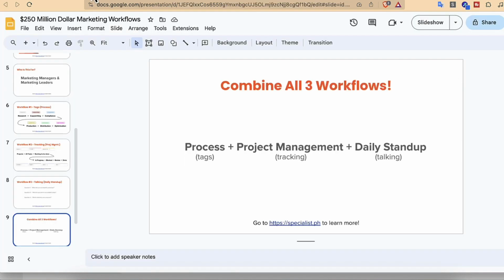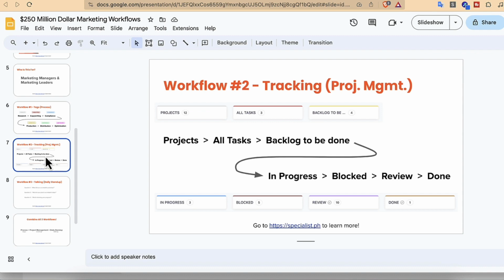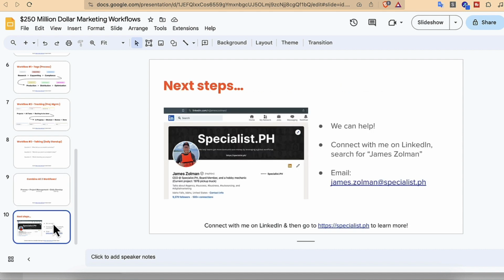It's simple. So just to do a recap really quick, you have tags, a very simple process: research, copywriting, compliance, production, distribution, optimization. You go into project management, which is your basics. You have projects, you have all tasks, backlog, to be done, in progress, blocked, review, and done. You have a daily stand-up with everybody on your marketing team, and you talk in detail. Question 1: what did you actually accomplish yesterday, not what you planned to accomplish. Question 2: what do you plan to accomplish today? This is where you plan, because that can get derailed based on priorities. And question 3: what's blocking your progress? Talk about those roadblocks. That's the biggest key to moving projects forward, in my opinion. You combine all of those, and you're all set.